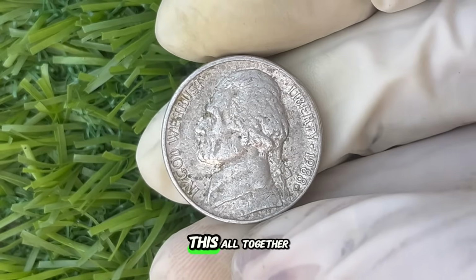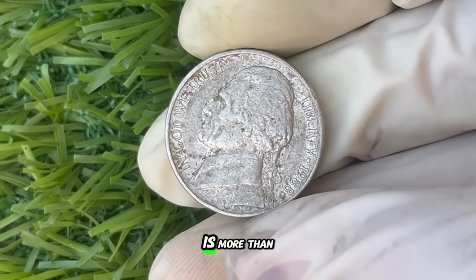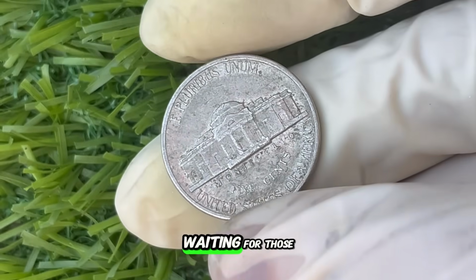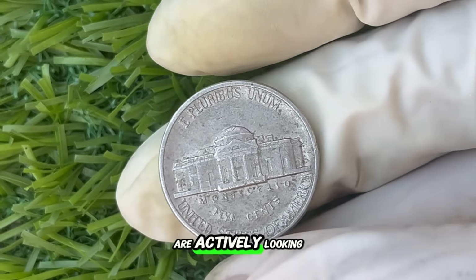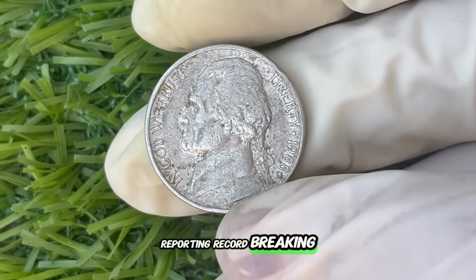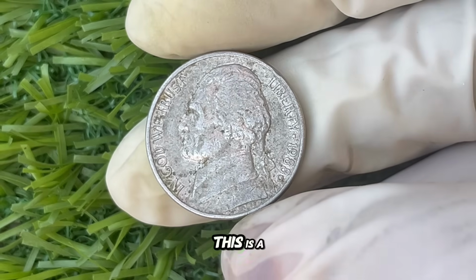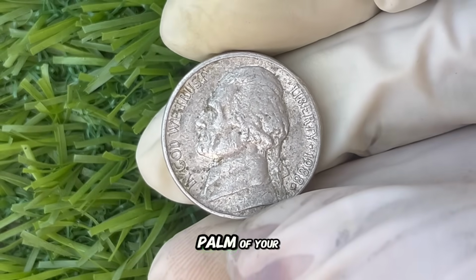Now, let's tie this all together. This 1988 Jefferson nickel error is more than just a coin, it's a symbol. A reminder that wealth can be hiding in plain sight, waiting for those who are ready to notice it. Collectors right now are actively looking for this coin. Auction houses are reporting record-breaking prices. Private buyers are snapping them up before they even hit the open market. This is a moment where history, opportunity, and wealth all meet in the palm of your hand.